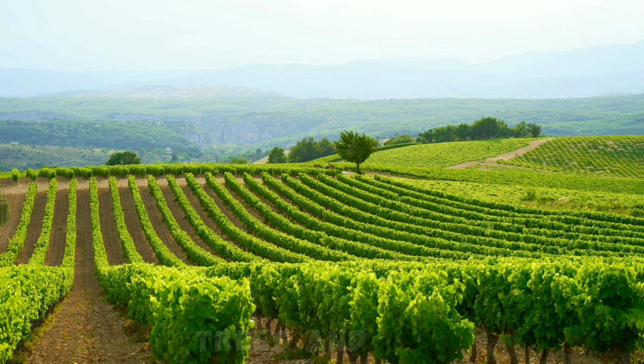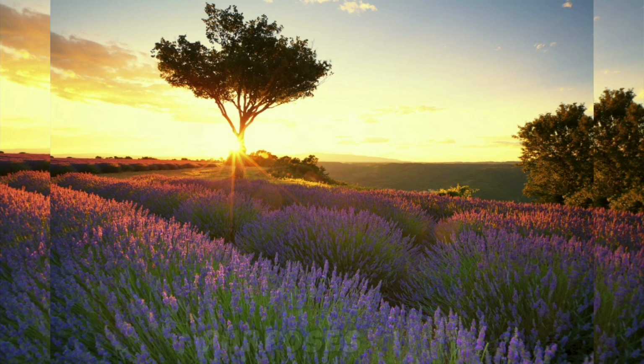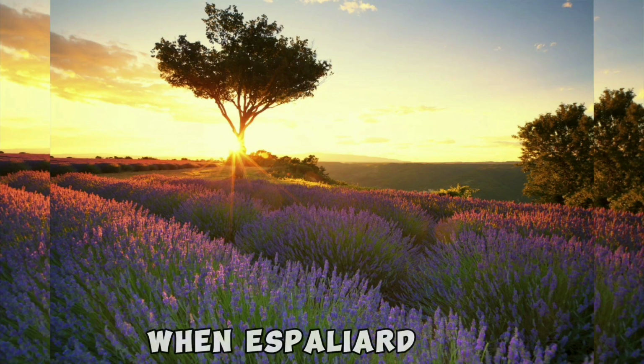3.2 Fruit trees and espaliers. Fruit trees such as apple, pear, and cherry are often incorporated into French gardens. They serve both aesthetic and practical purposes, offering delicious fruit and an elegant, structured appearance when espaliered.